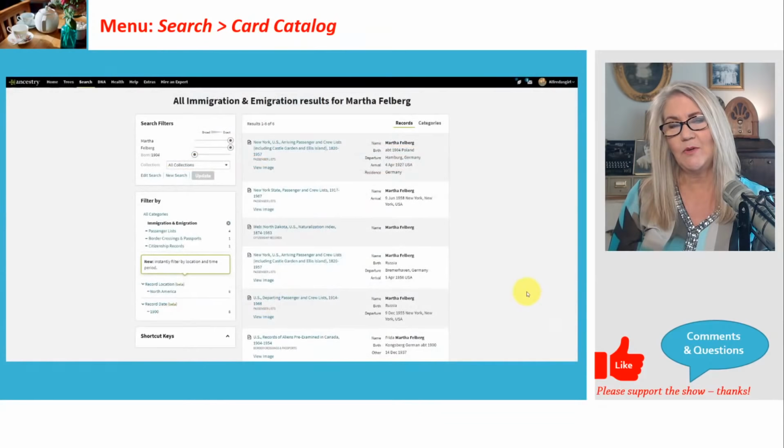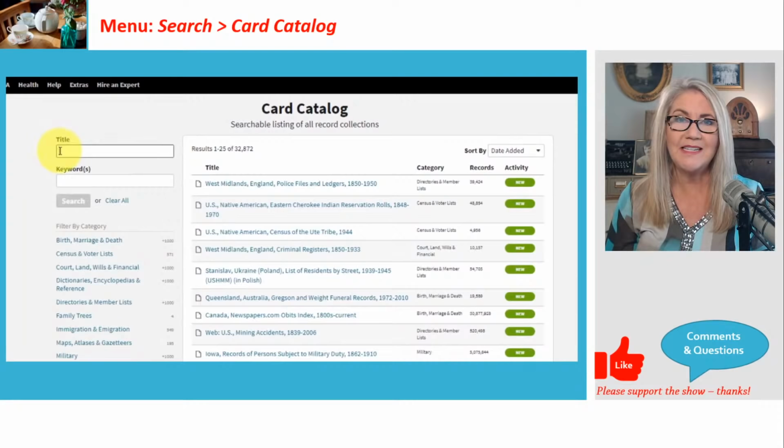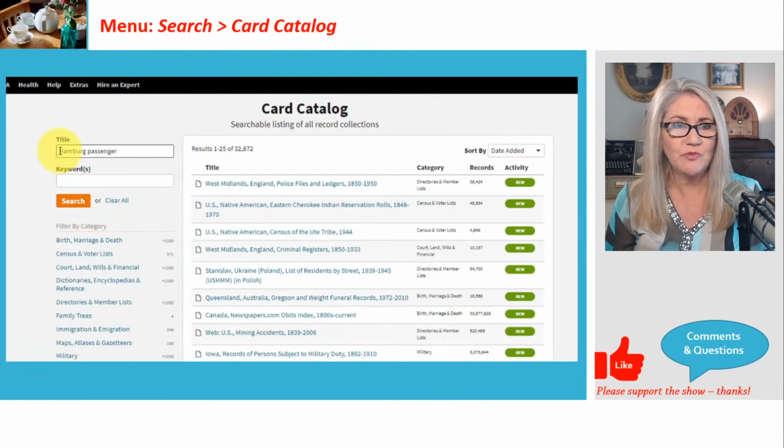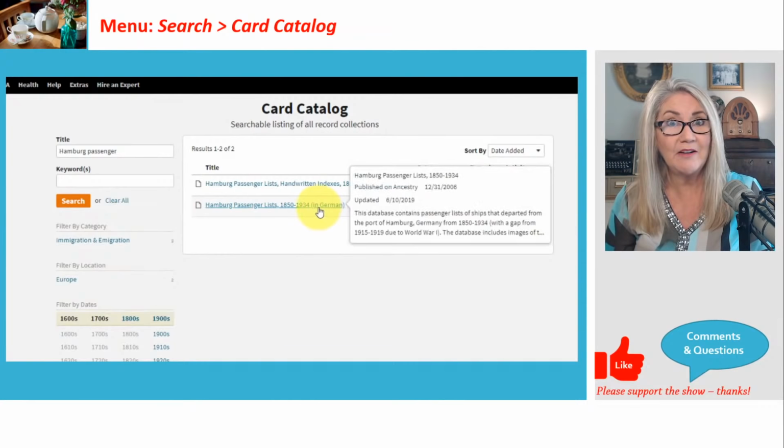be to dig into that card catalog. And we've talked about the card catalog on the show before because a lot of times there's collections you might not be aware of, or they're not popping up in your search results. So we're going to type in Hamburg passenger in title. Here we go. Now, interestingly, something the card catalog tells you that, again, you might not realize in your people search is there's an index. Okay, so there's a handwritten index.